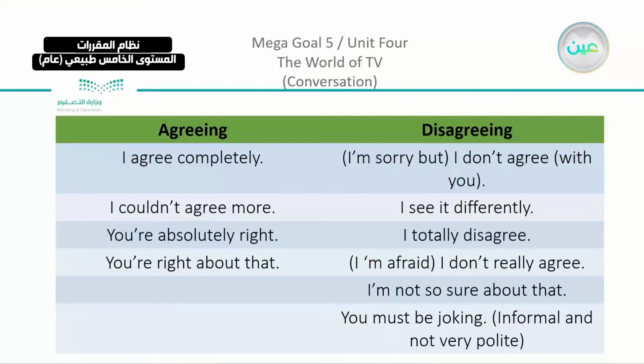So at the end, we have here a complete table, and they are not all mentioned in your conversation. First of all, we have here phrases to say when you agree with someone. You can say, I agree completely. You can also say, I couldn't agree more, like Fahad. You're absolutely right, which means that there is no doubt in it. And you're right about that. Also, it's a kind of agreement.